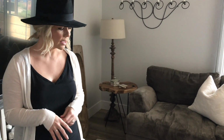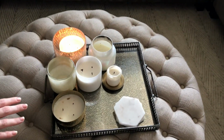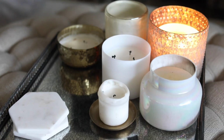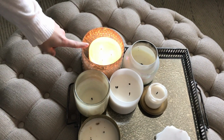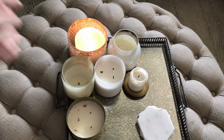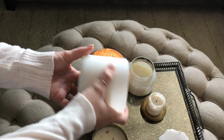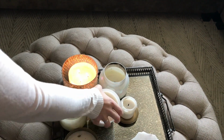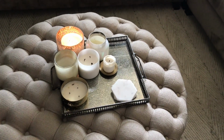So yeah, I am a huge fan of candles. This is just my little tray to put drinks on, but I have completely covered it in candles, and I swap them out all the time. I actually just had a pumpkin candle in here, but I took it out for a Christmas scent. And I shared this tip on my Instagram, but this is a Bath and Body Works candle that has the big huge label, and I just peel it off and then it's just plain and it goes with my decor. So that's a cool tip. I'm always doing stuff like that. And then this tray here is from World Market.